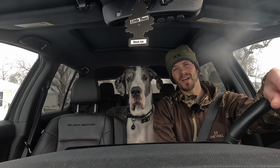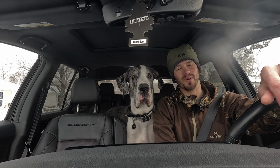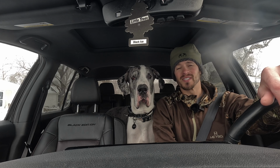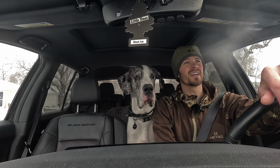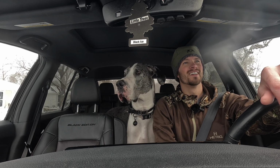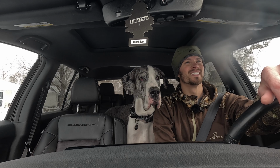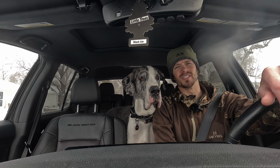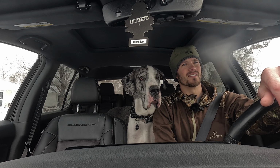Today we're testing out the Honda Ridgeline in the snow. It's our first snow of the year here in Nebraska, so we're excited to get on the road and see what the Ridgeline can do. Just watching a car spin out trying to get in their driveway right now. They're going for a second run at it. It's really slippery. We've only got a couple of inches here, but the roads are still slick.